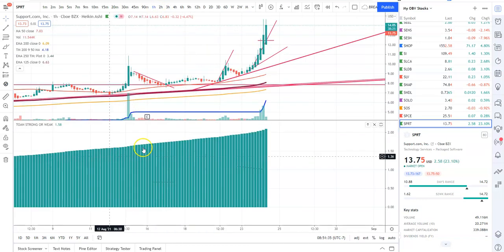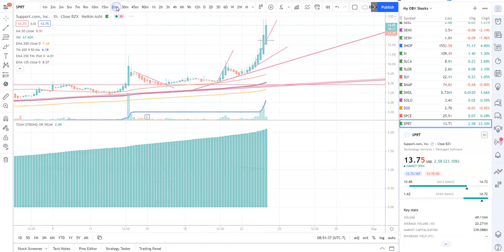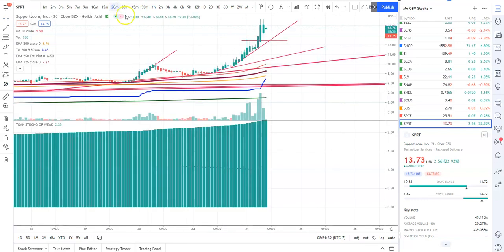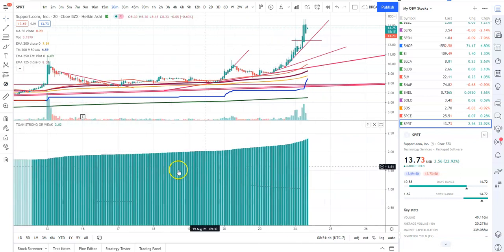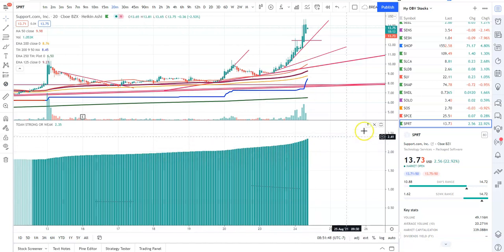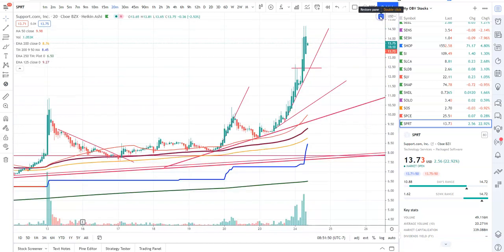1 hour, just still accelerating to the upside. Very strong, very powerful move happening on SPRT. Then lastly I looked at the 20-minute, and that as well looked to be very, very strong. So I had all the major time frames on that velocity indicator, the TOAN indicator, pointed to the upside.